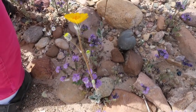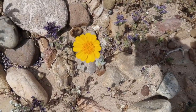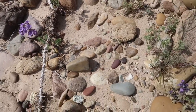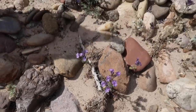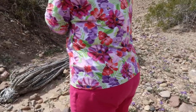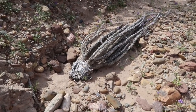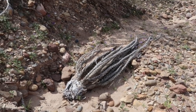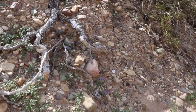Look at these beautiful flowers everywhere. Little bees just working a lot of these flowers. You can hear them. And Debbie says this old dead cacti looks like a giant octopus. A very stickery octopus.